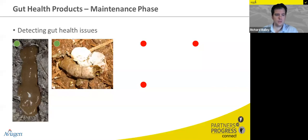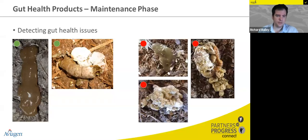And it is, of course, looking at the fecal droppings. The feces are a great indicator of gut health. So on the left, we have good fecal and cecal droppings. The cecal droppings need to look dark brown in color, have a toothpaste-like consistency, and be free of gas. The fecal dropping needs to be a semi-solid bolus with a white uric acid cap that we can see here.